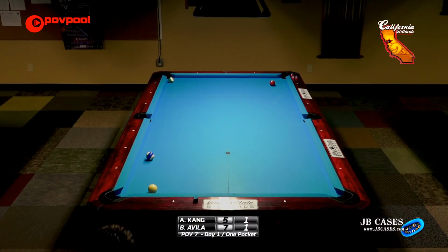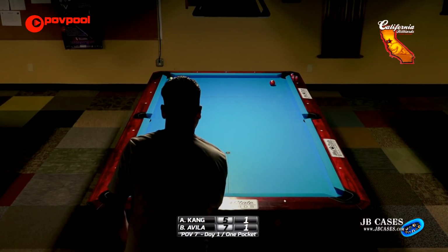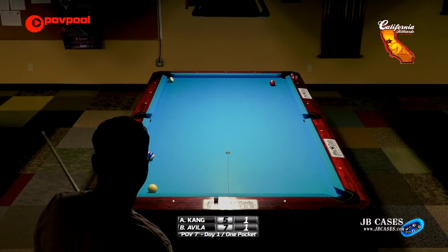What's happening on table 3? Is that a tournament match? Damien and Chris Cruz playing right next to us. Okay, that's a good match. It sure is.